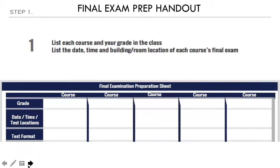That last part is the test format, so really figuring out, how is the test going to be formatted? Is it multiple choice? Is it essay? Is it short answer? Is it true false? So figure out and ask those questions within the last few days of the class, or as you enter study days, so you understand the test format for each of your final exams.